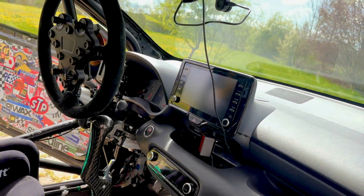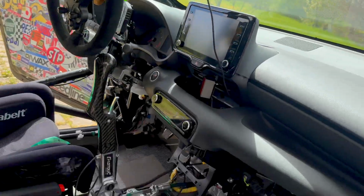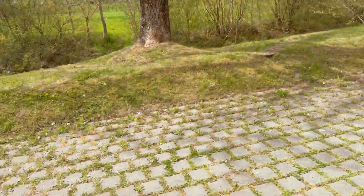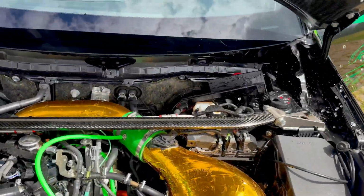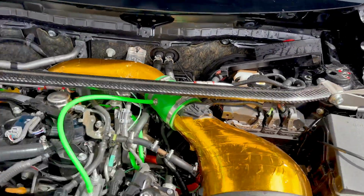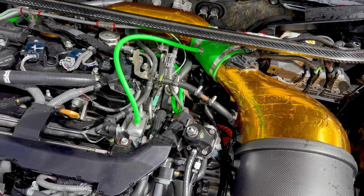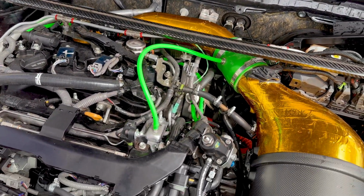Oh, and right now I can use the rear view camera just with one of the buttons, so I have a permanent rear view camera, which is also very nice. Now let's take a look under the hood. Oh yeah, there goes the water. Also there, everything is a little bit improvised right now, but we had to do something so it works.